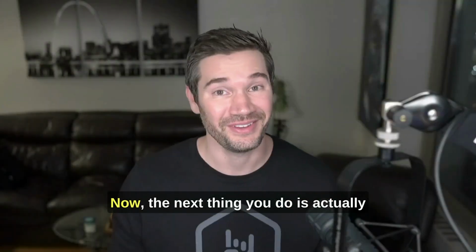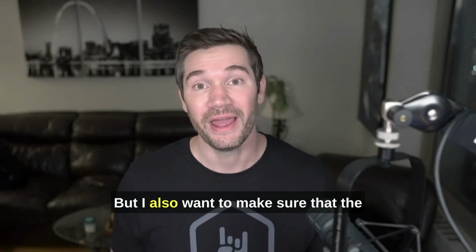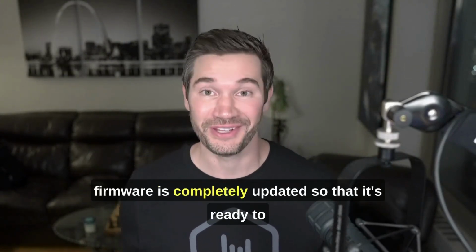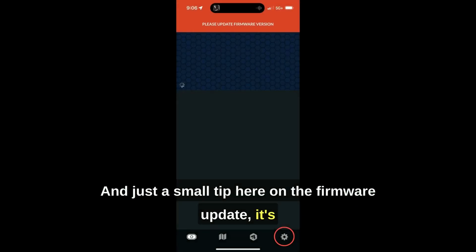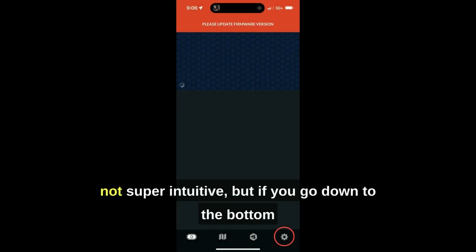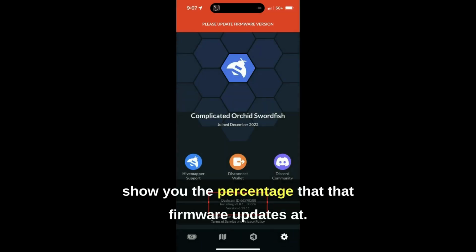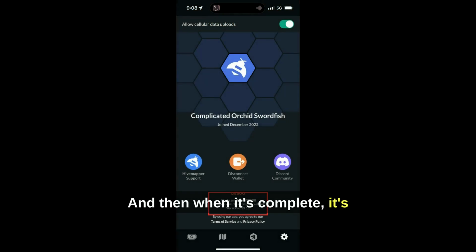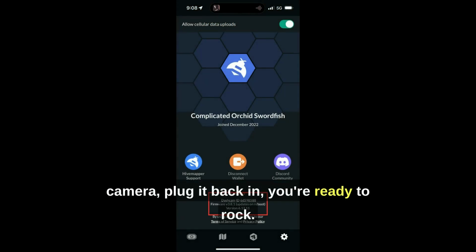Now, the next thing I do is actually connect that wallet to the dash cam. That's going to lock that dash cam down, but I also want to make sure that the firmware is completely updated so that it's ready to go when I meet up with that driver. And just a small tip here on the firmware update, it's not super intuitive, but if you go down to the bottom right, it's going to show you the percentage that the firmware update's at. And then when it's complete, it's going to say it needs to reboot. All that means is you just have to unplug the camera, plug it back in, you're ready to rock.